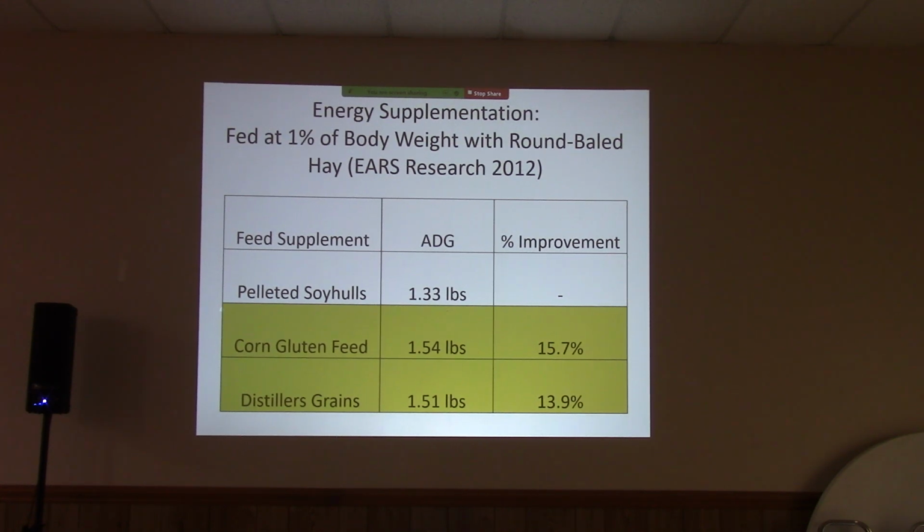Because if I'm buying corn at $6.35 a bushel, and I can choose to feed 6 pounds of it or 8 pounds of it to put on that pound of gain, I'm going with 6. And down here, if I'm paying $9 plus per bushel of corn, it's even more important.